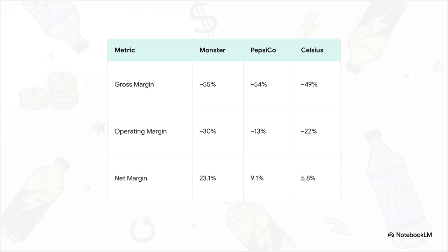And the absolute superiority of this outsourced model shows up right in the margins. Monster operates with a net margin of over 23%. Just compare that to a mature giant like PepsiCo, sitting around 9%, or a newer competitor like Celsius at under 6%. Because Monster keeps its balance sheet clean of heavy fixed assets, they maintain an exceptionally high return on invested capital. We're talking around 24% in fiscal 2024.